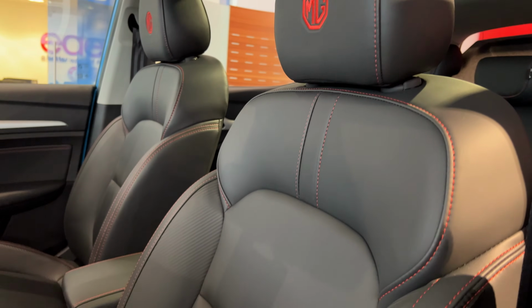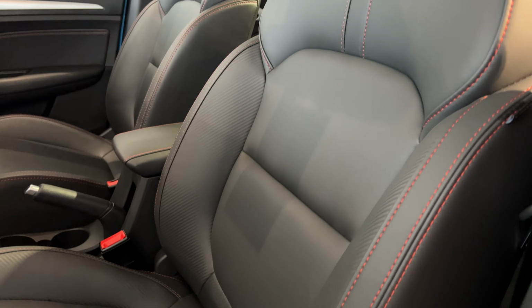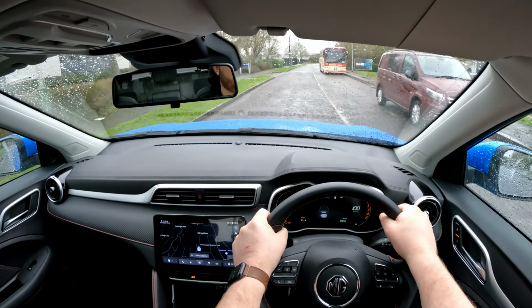The one to gun for though certainly is the Trophy, which is what we're in today. That one adds a 6-speaker sound system, blind spot monitoring as well, auto wipers, a panoramic roof, which is an awesome thing to have in any car, a wireless phone charger and electric leatherette heated seats. So you get all of the toys. Fantastic. But don't worry too much if the budget doesn't stretch to the top of the range one, because they all come with the same 156 PS long range 72.6 kilowatt hour electric motor battery combination. This gives a beefy 280 Newton meters of torque, which means when I put my foot down, inevitably we go, and we need to slow down.